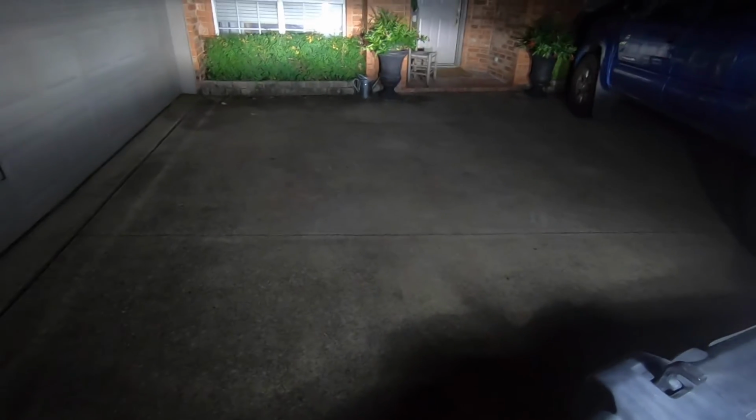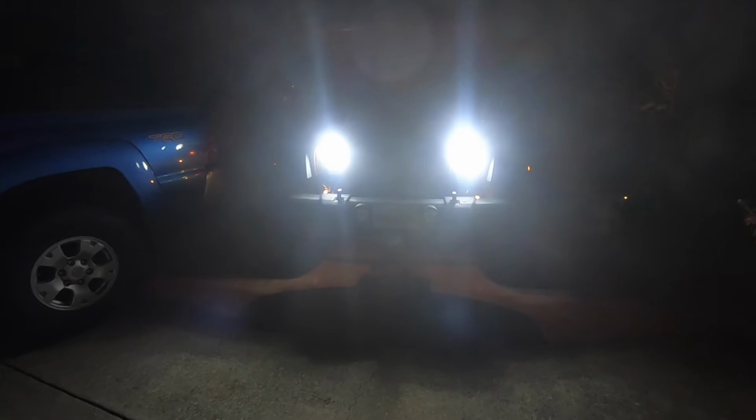Oh yeah, look how much brighter this is on low beam. And it is white. I don't really notice any blue tint at all, which is good. So there's my son's truck. You can actually see that it's a Tacoma now. I'm about the same distance away, about 8 feet away. That's on low beam.